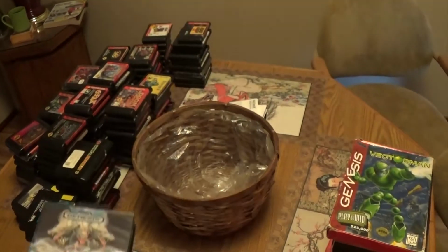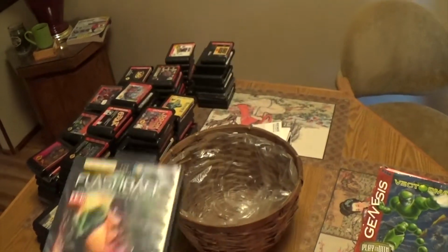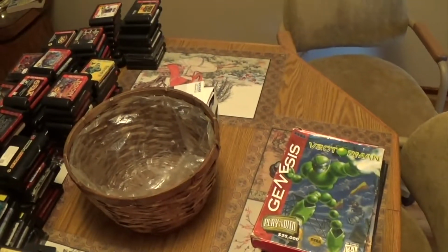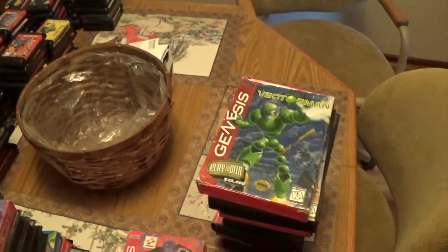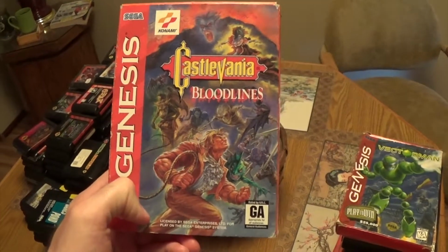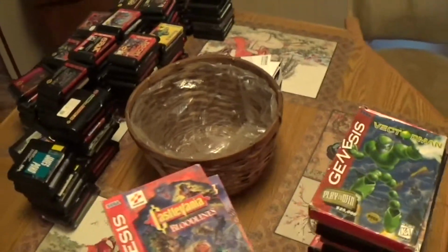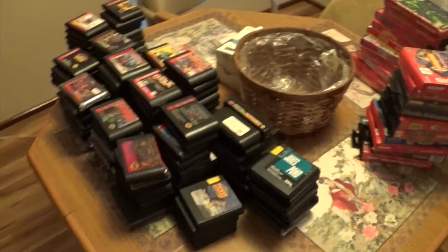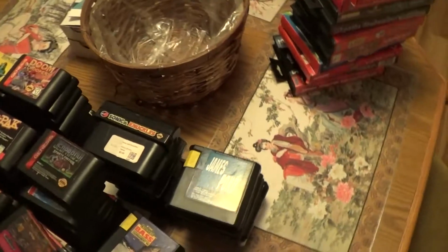Mystic Defender. Flashback. Sonic Spinball. Another one from childhood. Castlevania Bloodlines. Okay, that does it for the ones in the packages. And now, the cases. Now comes the cartridges.